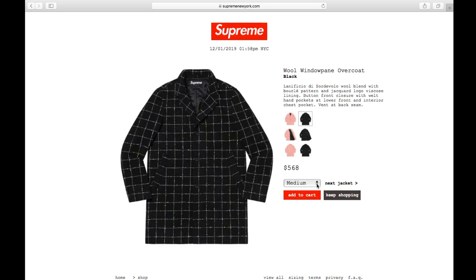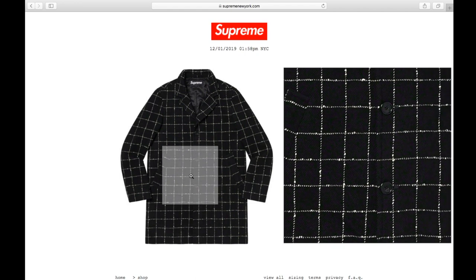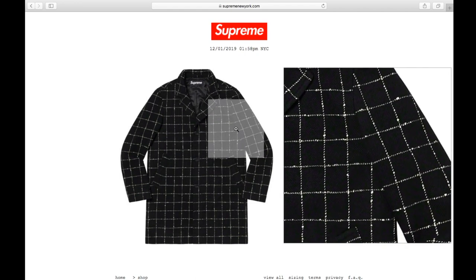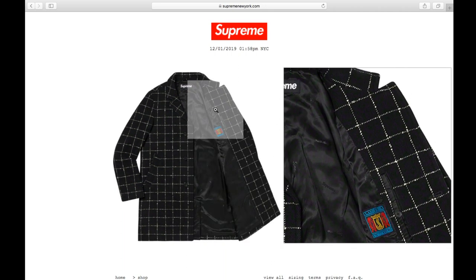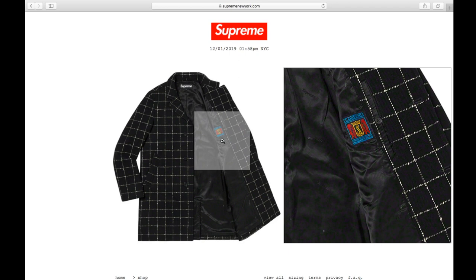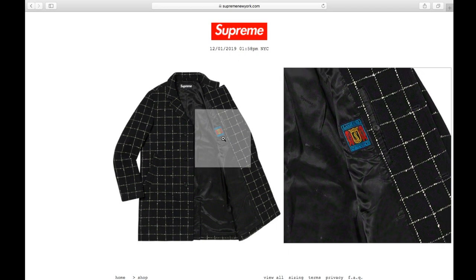And this one's the black color. You have a medium, large and then extra large. So there's a button right there for the inner pocket.